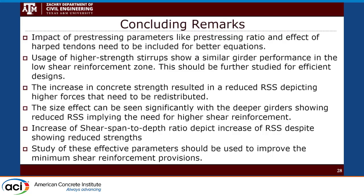performance post-cracking. And coming to my conclusions, we have seen the impact of using higher strength materials like higher strength concrete, where the reduction of RSS can be clearly seen, which means the amount of shear reinforcement being provided needs to be looked at further. We also saw the effects of shear span to depth ratio and the depth of the beam, which implies the significance of size effects. And given that the minimum shear reinforcement provisions are based on tests from way earlier, like 20 years earlier, and some of them on reinforced concrete, we should ensure that all these parameters are included for effective equations.